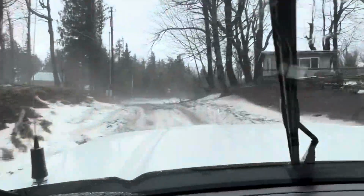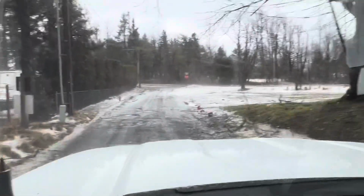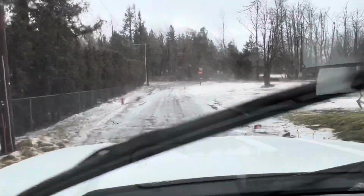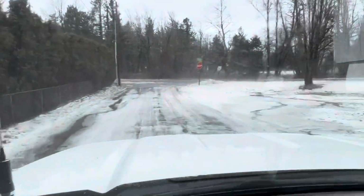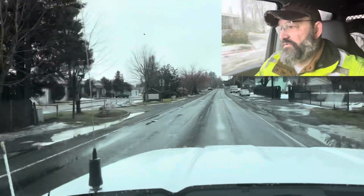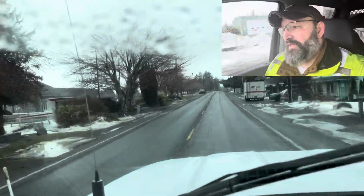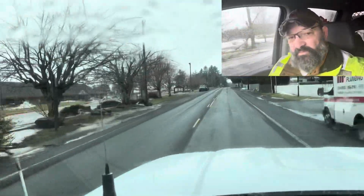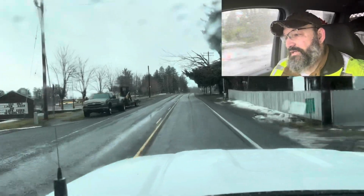Here we go. Oh, yeah. Slipping and sliding. Yes, we are. There we go. We got the trailer out. We're back on the main road here. Now we can disengage our four-wheel drive back to two-wheel drive. We're on blacktop. We should be okay to make it back down the hill. So with that in mind, we're on our way.